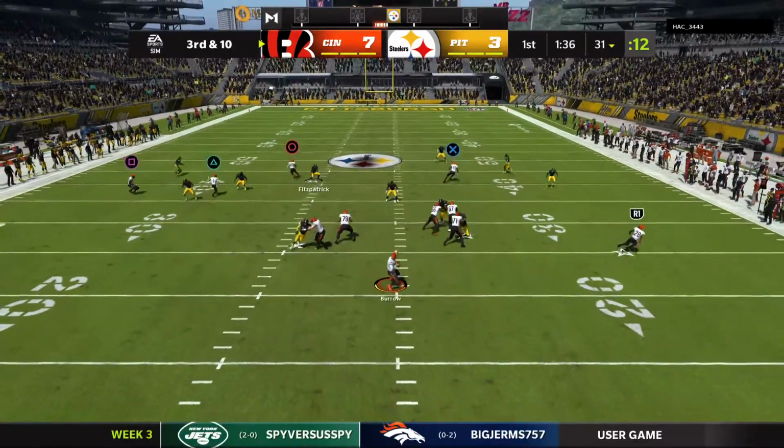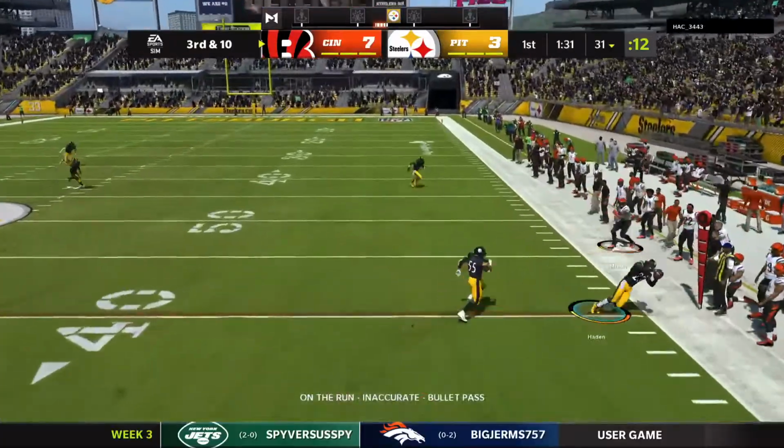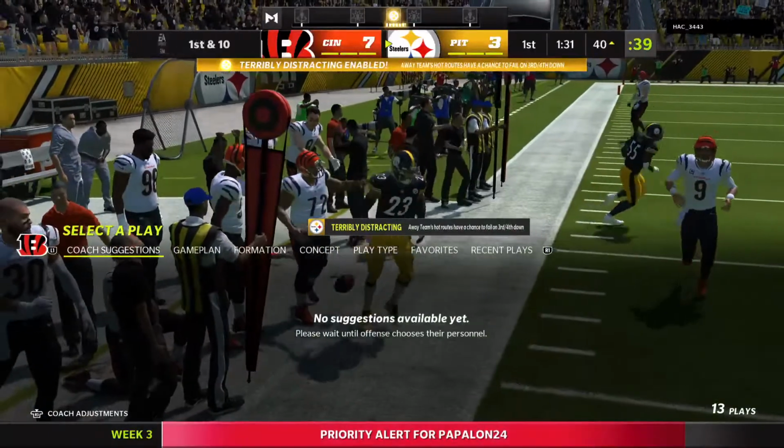Out of the gun, it's Burrow. He rifles one that's intercepted. Joe Haden, the veteran, with a pick.